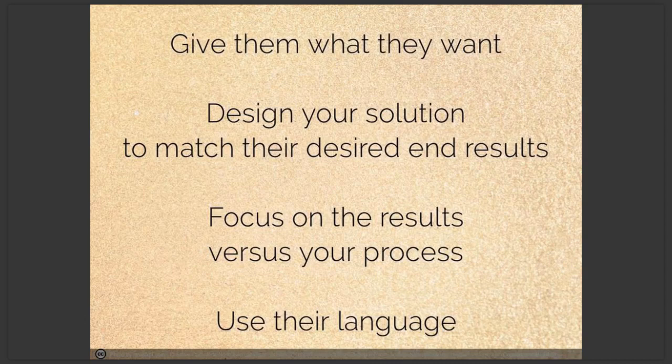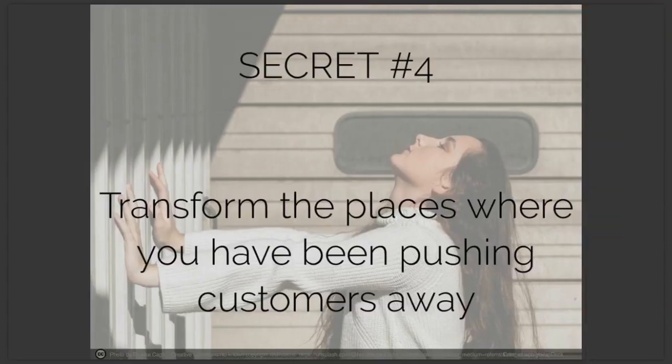Okay. Whew, that was a lot of information. Am I going too fast? If I need to slow up, just write in the comments, say too fast or slow up. But we're going to go on to secret number 4. And that is, you want to transform the places where you have been pushing customers away.